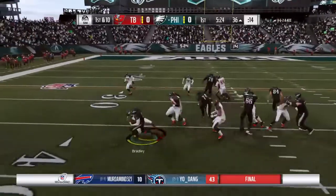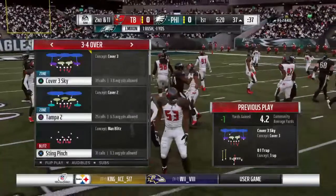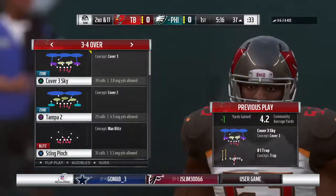The former 2nd-round pick, this is Joe Mixon. And he'll lose yardage on the play back at the 37-yard line. That's going to go as a loss of a yard, and it'll be 2nd down.